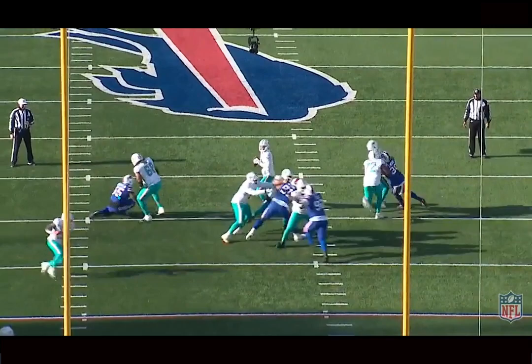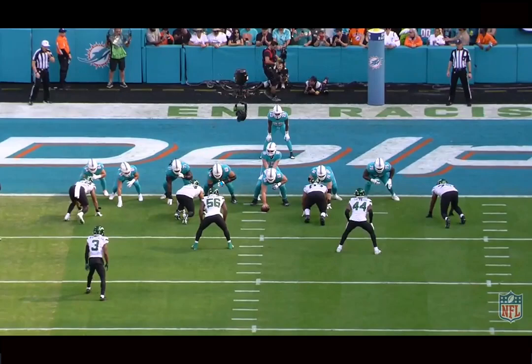And these are obvious passing situations. This is another 3rd and 16. So these first two reps at right tackle were both obvious passing downs, and he did a really good job working to his strengths and winning in different ways. This is a really good rep of Robert Hunt right here at right guard.